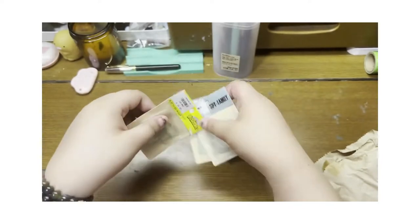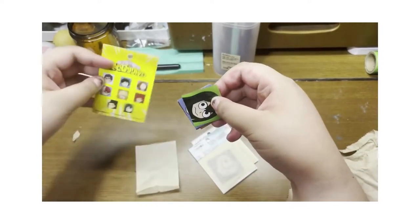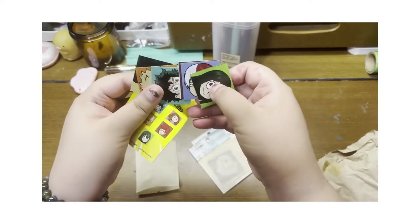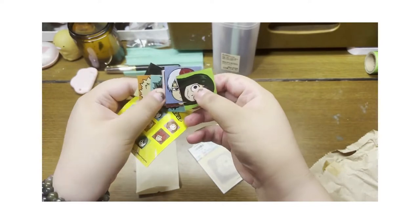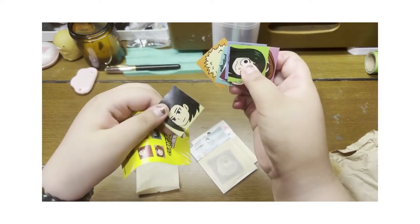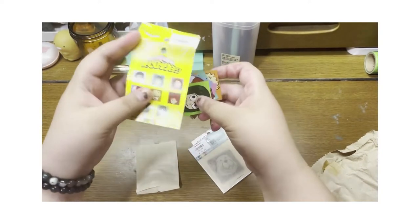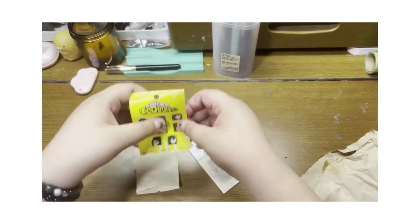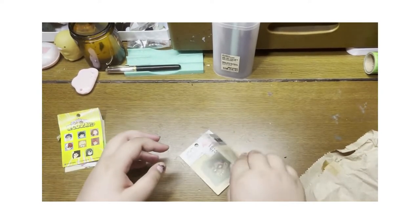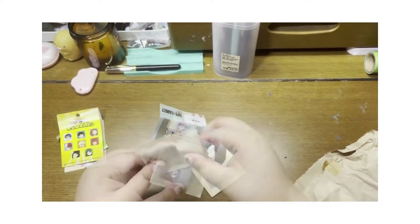So let's see, I'm gonna try to see the design. This one is from My Hero Academia. These are so cute. I'm so glad I bought them. I wouldn't know that this artist existed if I didn't go to Common Room. That's why I love going to Common Room, just to discover artists. Next is the Spy Family one.